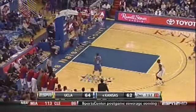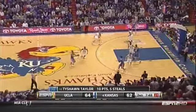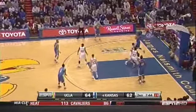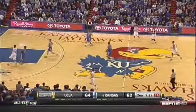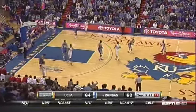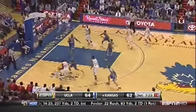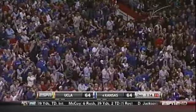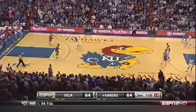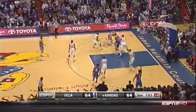UCLA by 4, trying to put an end to Kansas's 63 home game win streak. Big shot by Tyshawn Taylor, and the Jayhawks within 2. Taylor with 10. Oh, nice. Marcus Morris rips away the rebound, and now Tyrell Reed will give it off to Taylor. They slow it down. Taylor again. The last 2 buckets, and it's 64 apiece. If Kansas scores again, Ben Howland may have to burn one of the 2 timeouts. He cannot let Kansas get on a run. He's managed the game beautifully for 33 minutes.